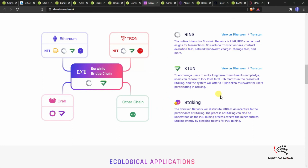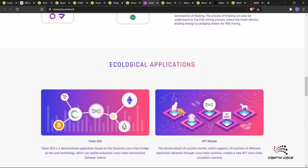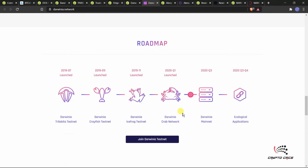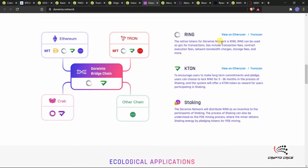In terms of Darwinia, we have two tokens, Ring and Keton, and both are very important, high quality projects. This is all about staking. The native token for the Darwinia network is the Ring token. Ring can be used as gas for transactions. Gas includes transaction fees, contract execution fees, network bandwidth charges, storage fees, and more. So Ring can be used as gas for transaction fees.